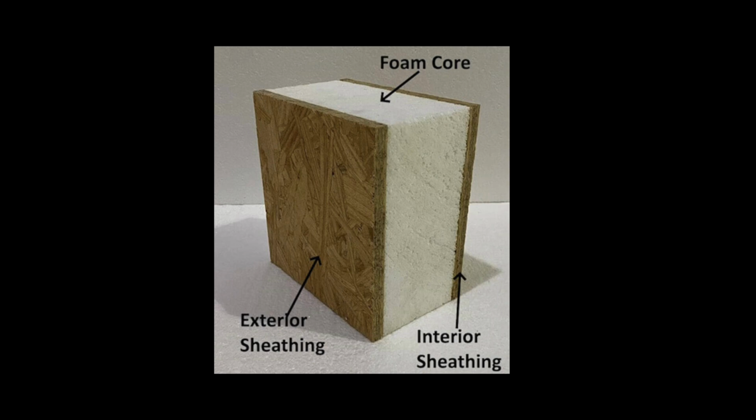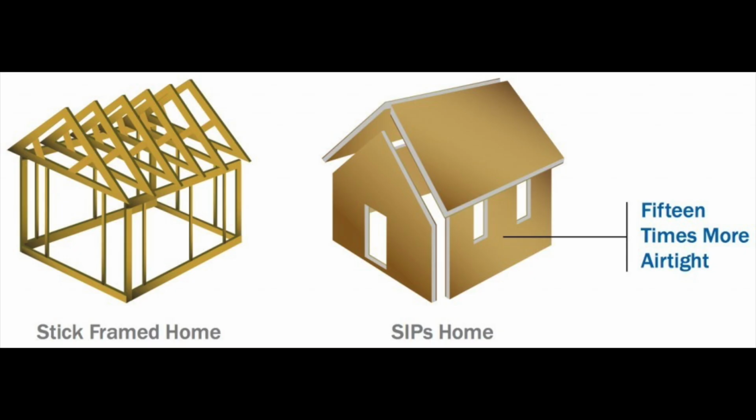Now let's bring up the stick frame versus the SIPS home. And as you can see, clearly it's a continuous wall and roof system, which makes it 15 times more airtight. Instead of having your construction framing where you create the 4x6, let's say, frame, and you put the insulation in there, you still are going to have some gaps and breaks. And so this is the secret sauce right here, that continuous wall roof system, so that you have very few thermal breaks like you do in stick built.